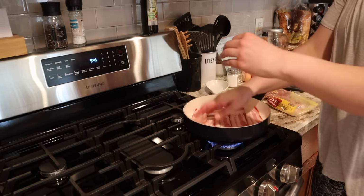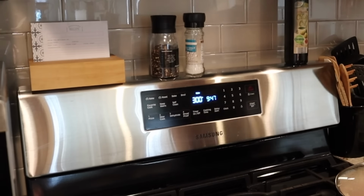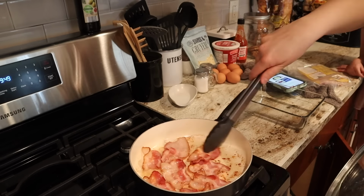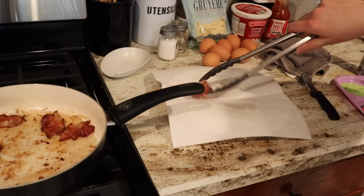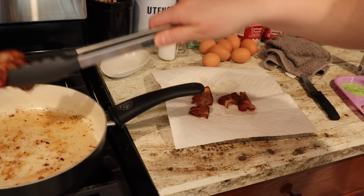So the first thing I started off doing was to cook the bacon that is going to go inside the egg bites. I set the oven to 300 to preheat, and then I just continued to cook the bacon until it was how I liked it. I used some avocado oil to spray in the muffin tins, which I used a silicone one, and this I highly recommend because it's non-stick. They come out perfectly when you're done, and they also cooked really well.